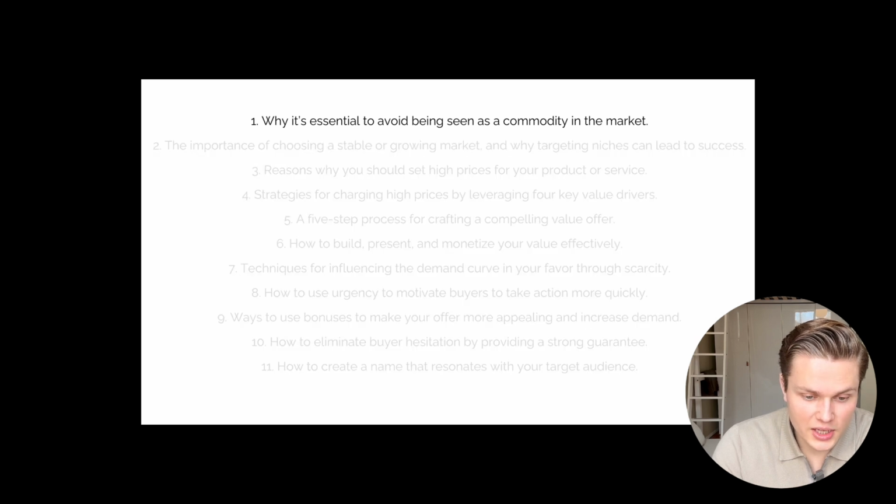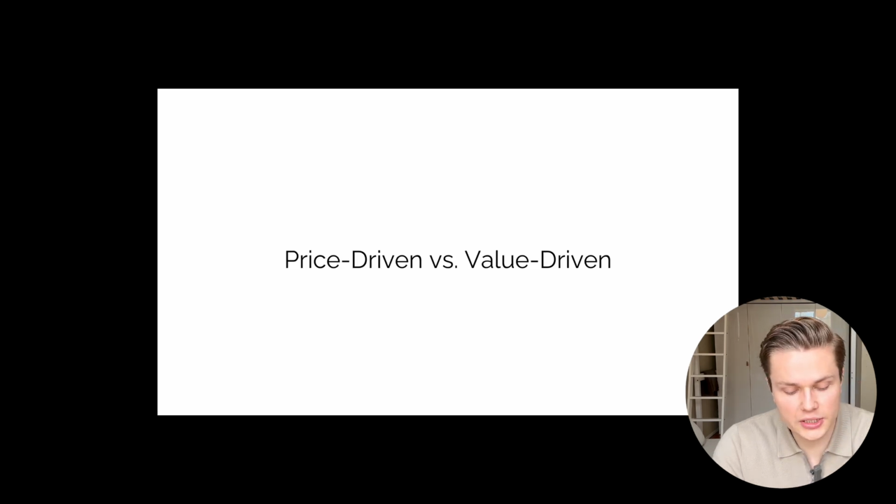Number one is why it's essential to avoid being seen as a commodity in the market. So Hormozi presents in his book that there are price-driven and value-driven products. Price-driven products are commodities. For example, there can be a marketing agency. They are essentially the same as all the other marketing agencies, so their essential competitive advantage is their pricing.